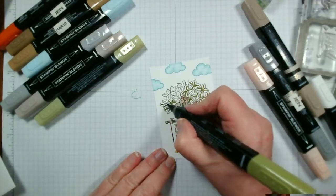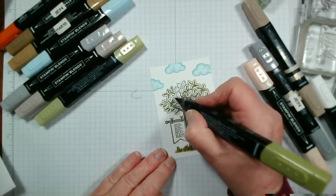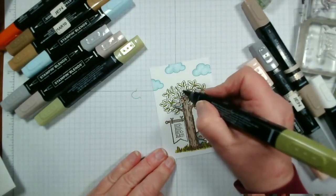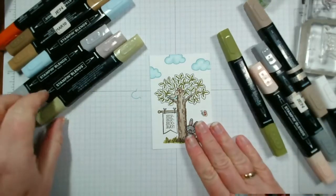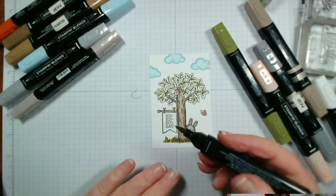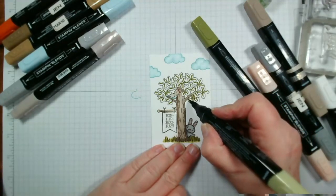So just literally doing a dark line where the veins of the leaves are. And then I'm just going to use old olive to colour that in. It'd make a sweet new baby card, for sure, especially as it's got congratulations and from all of us. Would be rather nice.